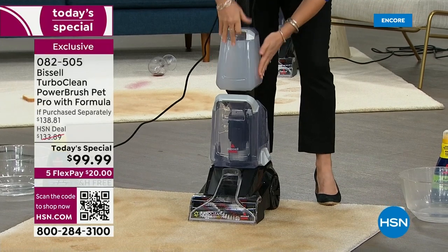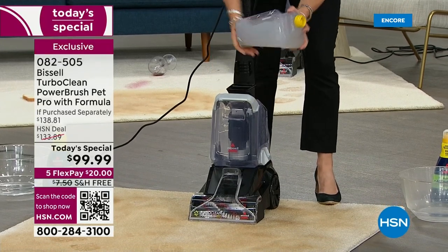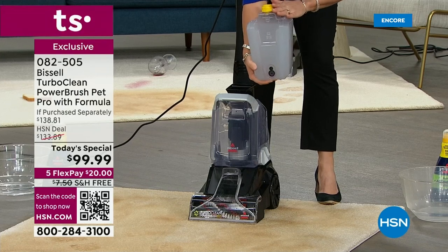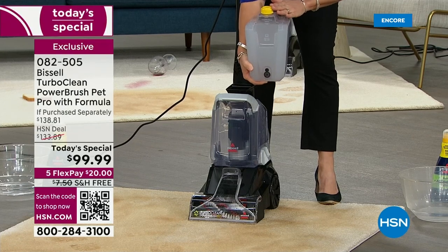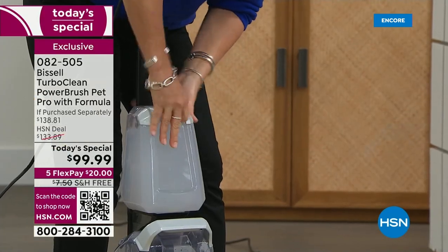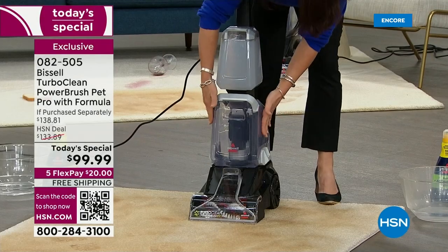It's a two tank system. This is your clean tank. You're going to take it right to the sink when you get it home. You're going to fill it right here with regular tap water. You're going to add some of the formula that you're getting right through the top here, and then you simply take your tank and you pop it there. All the dirty mess goes here.